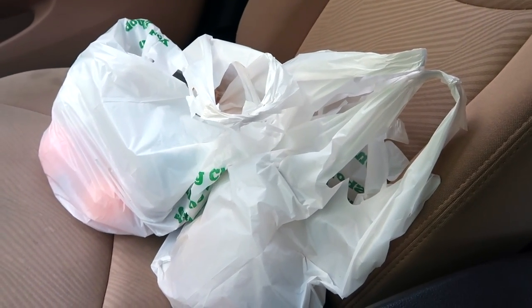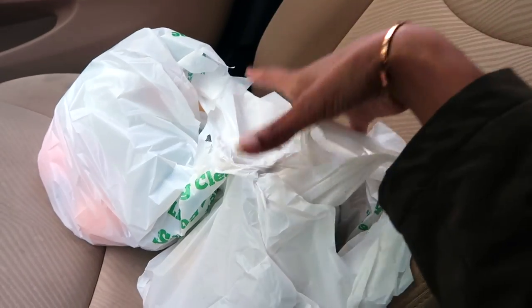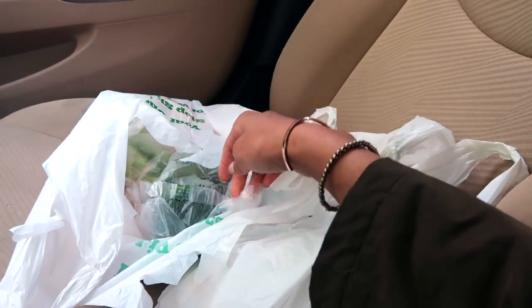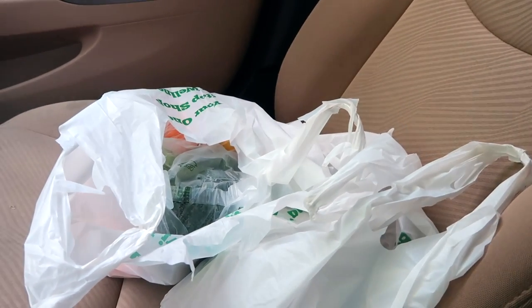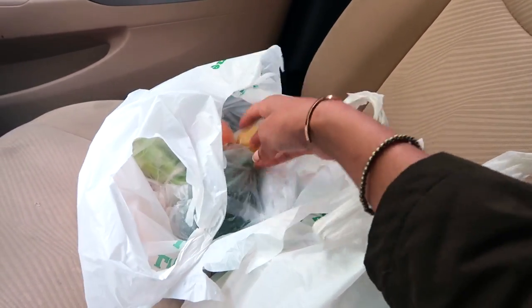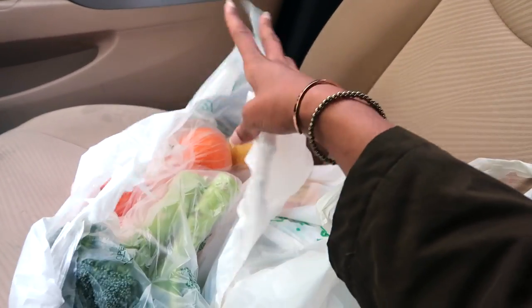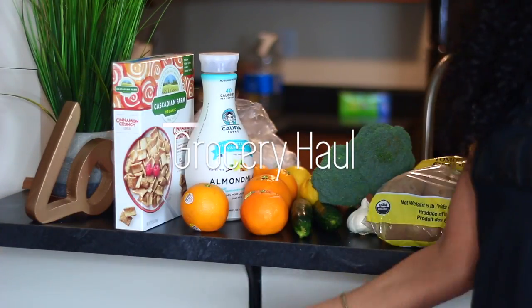Have my groceries right here. This is a week's worth of food plus some of the things that I'm going to make with it at home, but we did pretty good here. We only spent $20 on all of this, and they are all organic. Everything in here is organic. The store doesn't carry stuff that is not organic, so I have some different things that I'm going to show you guys.